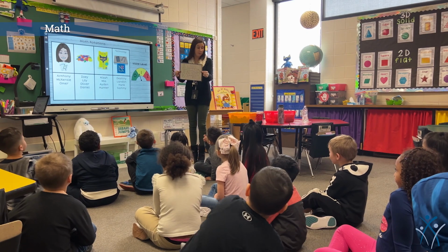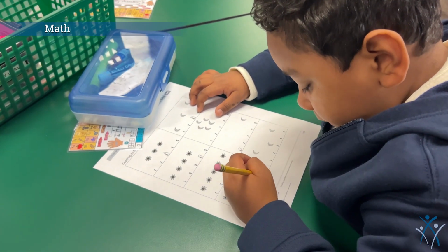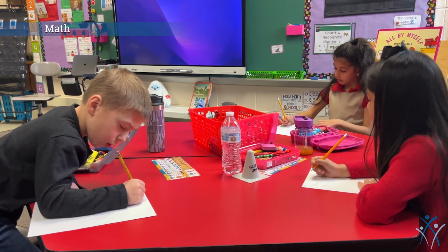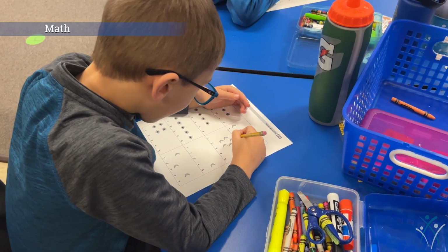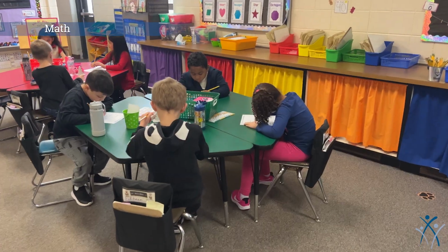Now it's time to explore the world of math. Our kindergarten mathematicians use manipulatives to understand abstract concepts, making learning math a hands-on and enjoyable experience.